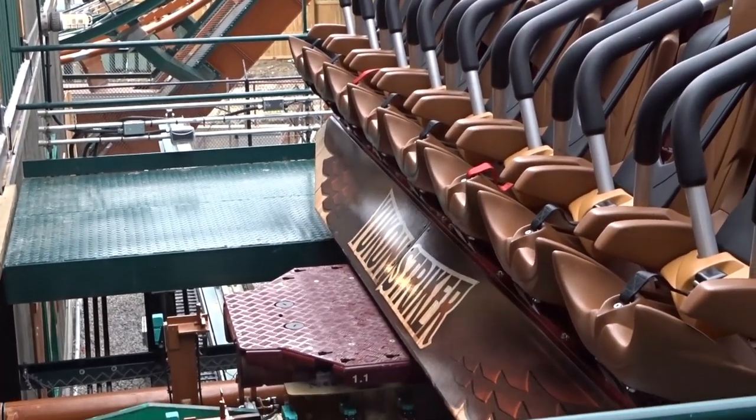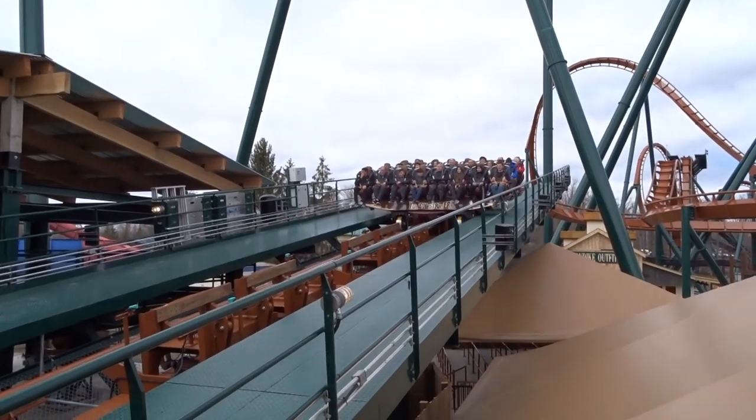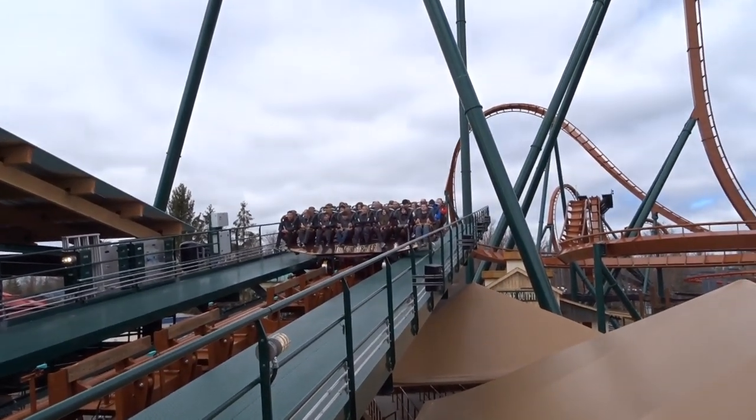They are very basic. Now, the most important part of the trains that a lot of people in the enthusiast community were upset about are the vest restraints.